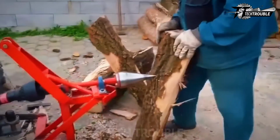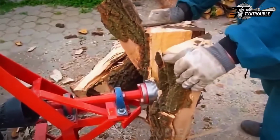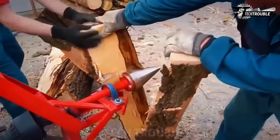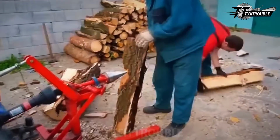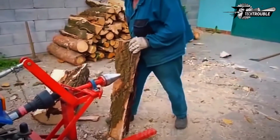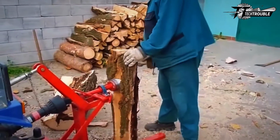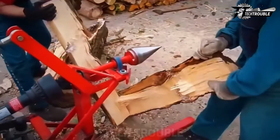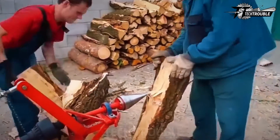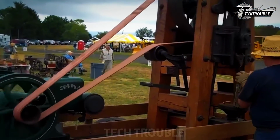It's built for real-world chaos. Frozen logs, twisted grain, oversized rounds, this beast chews through them all. Operators can handle massive volumes quickly and safely, thanks to the simple yet aggressive engineering behind the screw drive system. Whether mounted on a tractor's three-point hitch or integrated into a standalone frame, the machine is built for long shifts and serious productivity. In a world where time is money and wood waits for no one, this log splitter doesn't just perform, it dominates.